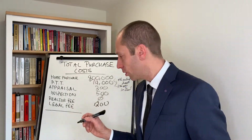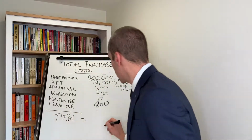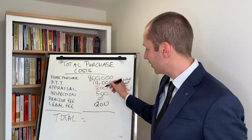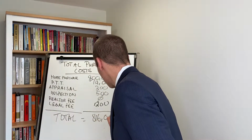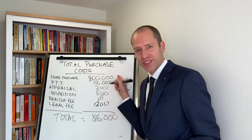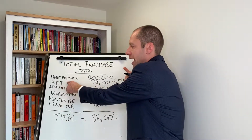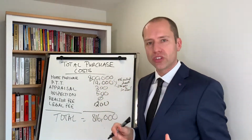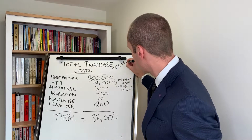So what's the grand total? If we add it all up, we're going to come to about $816,000 on an $800,000 purchase, okay? And again, you can see that most of this here is the property transfer tax, PTT. So that's going to take up a majority of your closing costs. These are often called closing costs, okay?